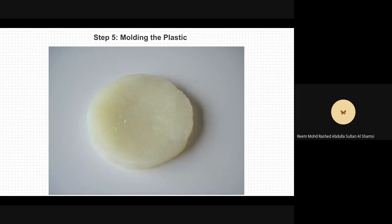So when it looks slightly transparent, you need to take it out and let it cool for a bit so you can handle it. Then you need to knead the plastic until it's soft and can be molded like Play-Doh. Now you can mold it into whatever shape you want. Once molded, you need to leave it about 24 hours for it to cure and become solid. And it's best to keep the surface from drying out while it's curing.